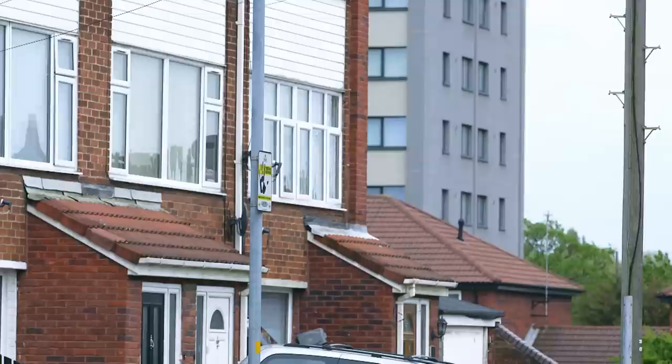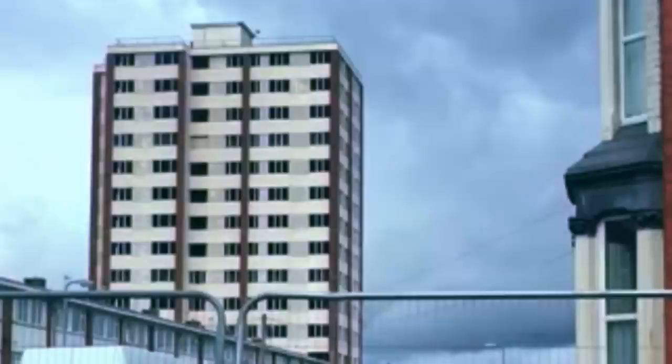Rather than a slow, piece-by-piece demolition, contractors opted to knock the towers down with a controlled explosion. Noisy and dusty, but quick. When an explosive demolition works well, they're great. They can take down massive structures in no time at all.